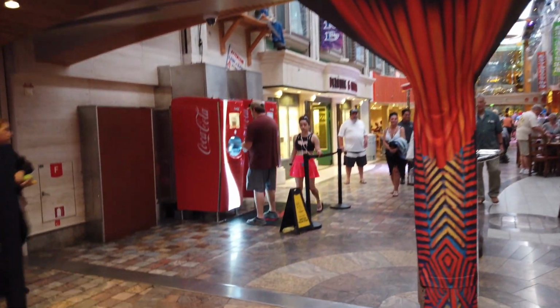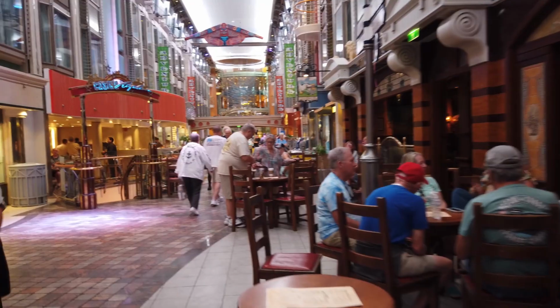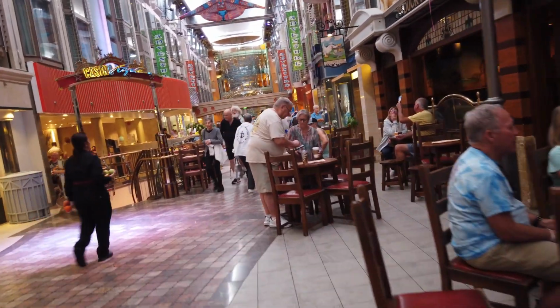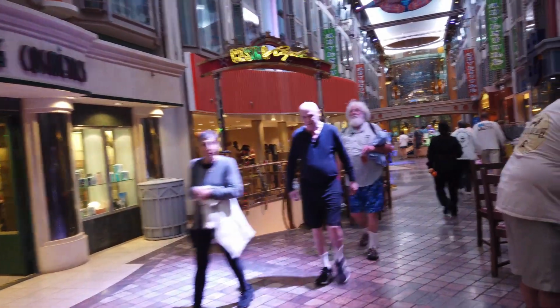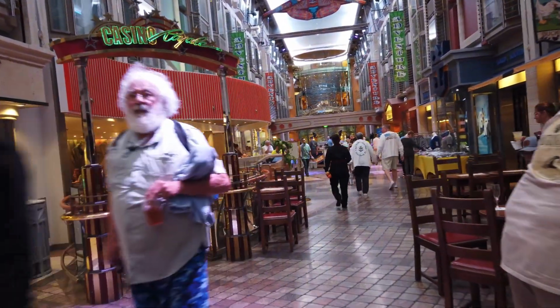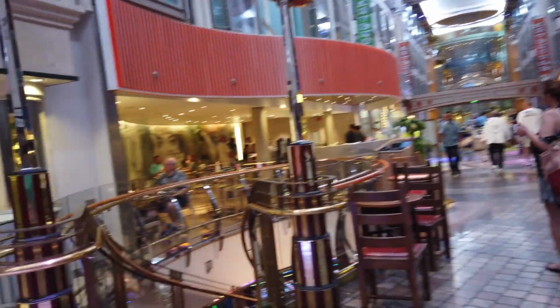To the left is your soda machine. If you buy the soda package, you get a cup, you can fill it up there. And here is the Duckin' Dog on the left. You got perfume and cosmetics. Well, the Duckin' Dog on the right. Perfume and cosmetics on the left. The way you go down to the casino.